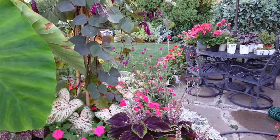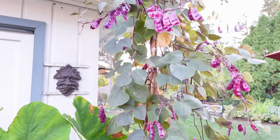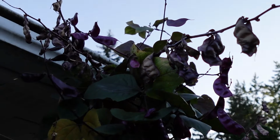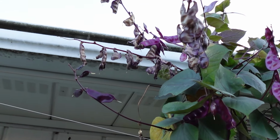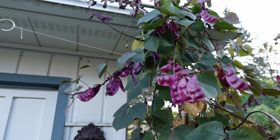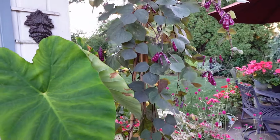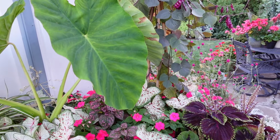The hyacinth bean vine, its leaves are starting to turn yellow, which I can fix, or I can delay the dropping of the leaves. You see up top here you've got a lot of the bean pods that are dried, going to seed. If I get up there and cut those out, and you can save the seeds, they come true to seed, then it'll start sending out new growth and it'll stop yellowing and dying back. So now it's gone to seed and it thinks its job is done for the year, so it's starting to die back. So I need to get in there and do that.